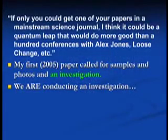Now, I'm just down to the last couple slides. Someone wrote to me recently, and I agreed with him. I thought he expressed it well. If only you could get one of your papers in a mainstream science journal, I think it could be a quantum leap that would do more good than 100 conferences. My first paper in 2005 called for samples and photos. We're getting those. It called for an investigation. As it turns out, and Richard alluded to this too, we are conducting the investigation now. We may formalize that.